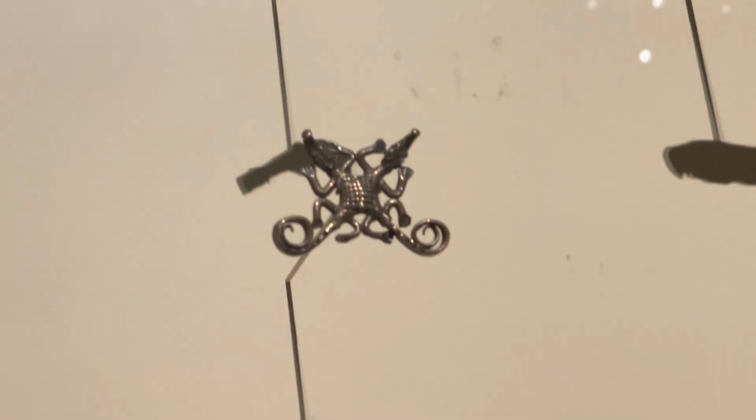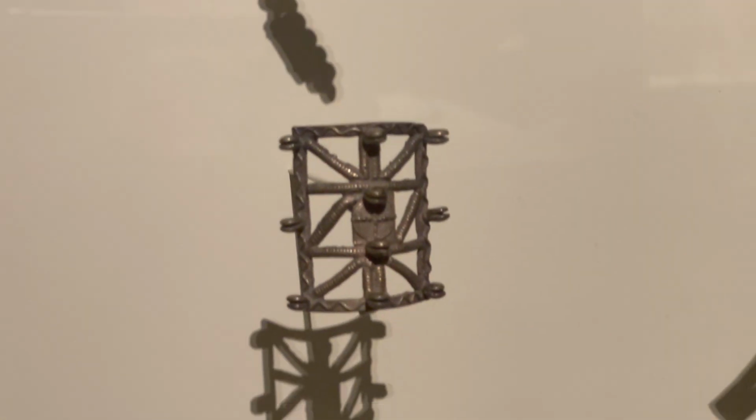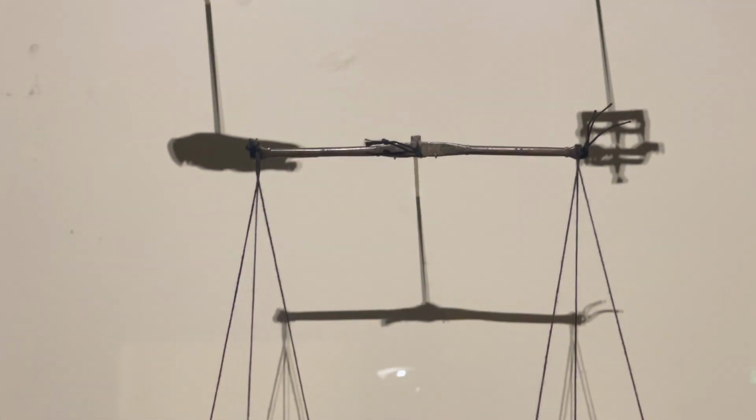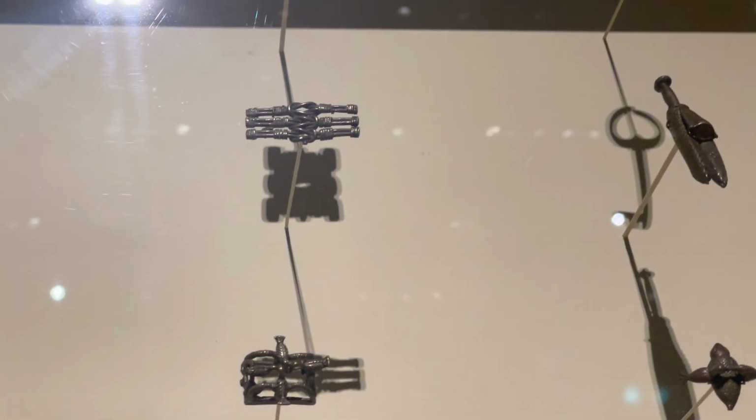So I want to speak on these art pieces. These are trading pieces that a lot of African villages used back in the days as pieces of currency.